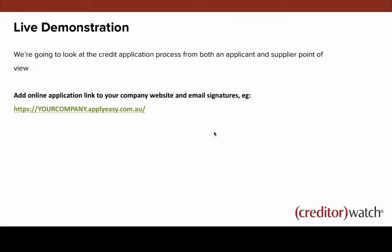So let's have a look at a live demonstration. I've set up a fairly standard credit application, keeping in mind that there are literally hundreds of features out there that we could turn on, but I don't want to overcomplicate it. So let's get into it.